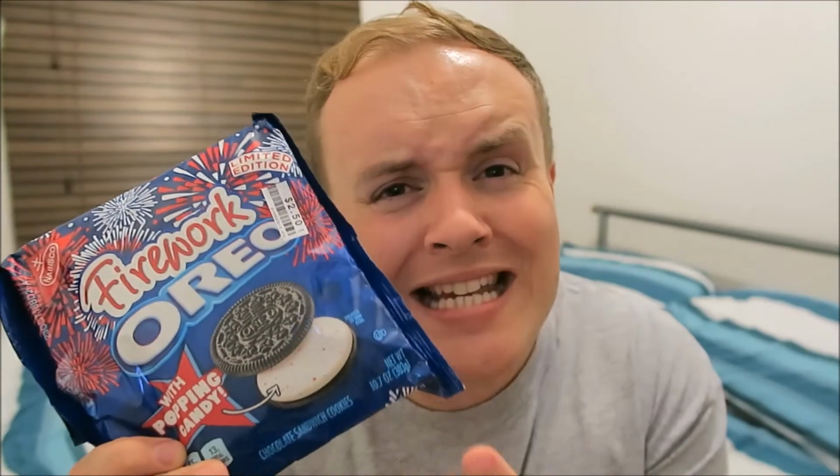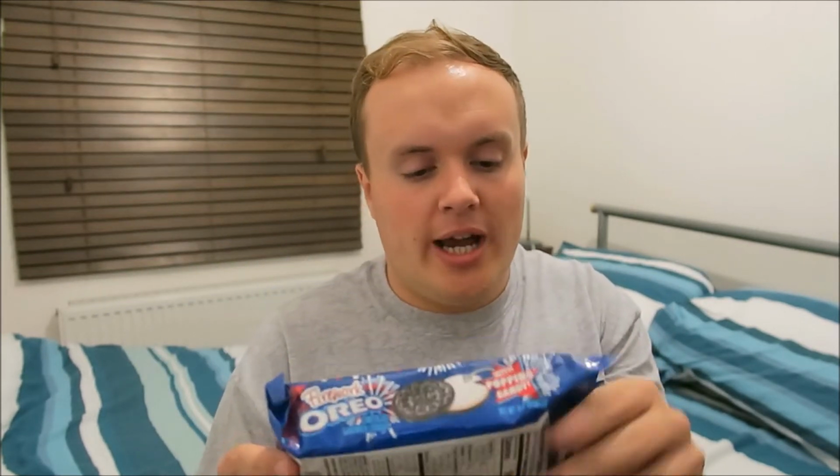Yay! Okay, so moving on to the next food product. This one I'm really excited by, as I might even save it for bonfire night. That's a clue. They are exclusive limited edition firework Oreos with popping candy. How cool! Popping candy in the middle of an Oreo. Who would have thought it? But they look delicious. I think I'm gonna keep it sealed. No, I'm not. I'm gonna try it because why not? I can reseal it. That's the genius of these Oreo packets.